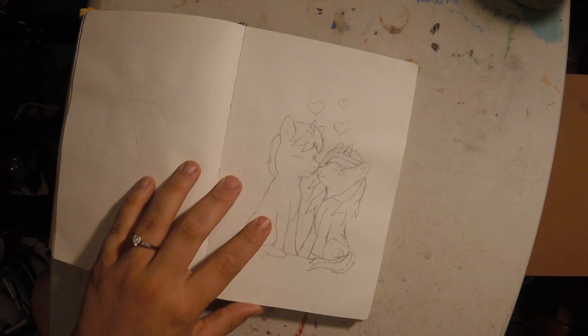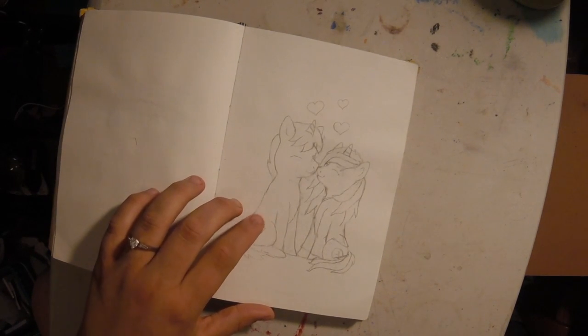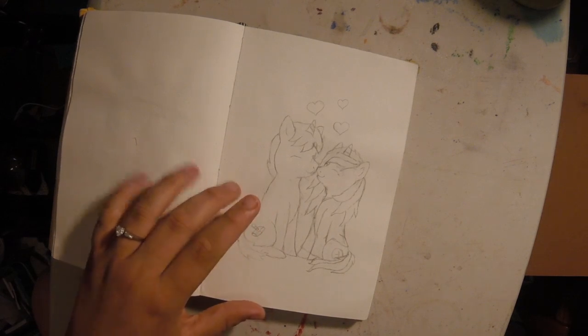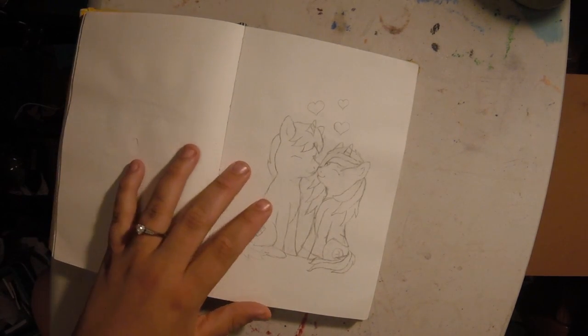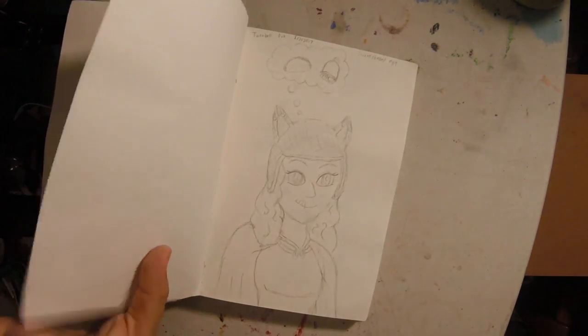Oh, this was a sketch I did for the same person before, Gabriella, and I ended up making it in a different picture. This was just a sketch of it, and then I ended up doing a bigger one and then coloring it and giving it to her. She ended up liking it a lot.